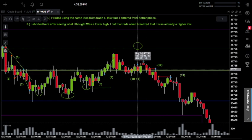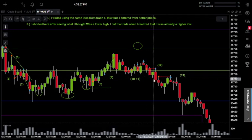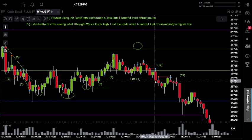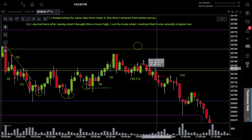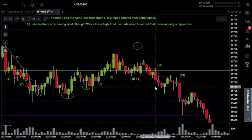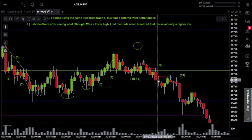Instead of shorting on the way up, I waited for prices to come back down and caught them as they were moving down. Only thing was, we moved away for a good amount of time, and then prices came back to retest my entry point, and then they immediately moved back down to what my target would have been. So that's super frustrating, but it's part of what happens in the game when it comes to trading. And on trade 13, I did the exact same thing.